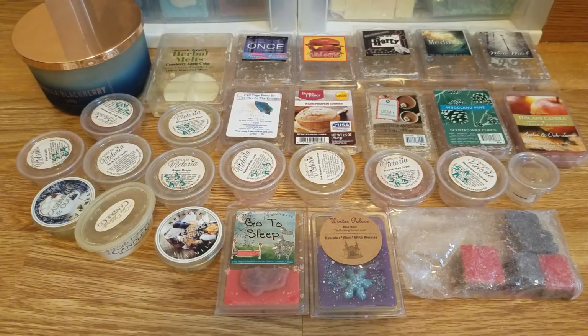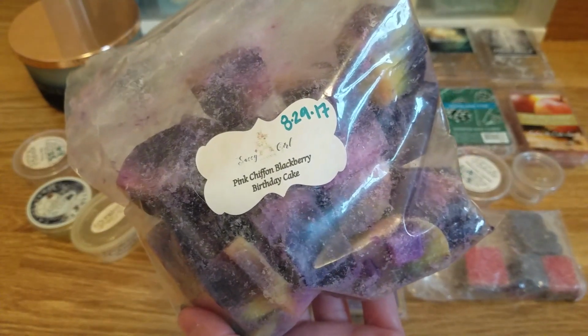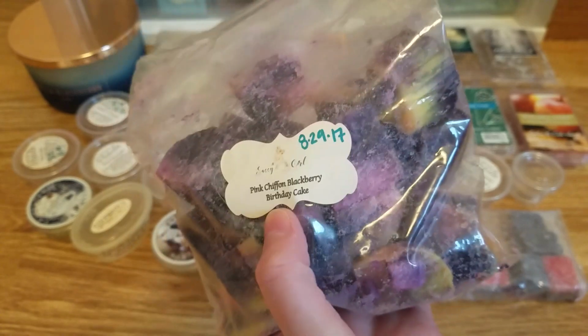But it's so strange how I smell that pink chiffon mostly, first and foremost, on cold, but it just doesn't translate when you melt it. Same with that birthday cake. It's definitely blackberry first, then maybe pink chiffon, then birthday cake.